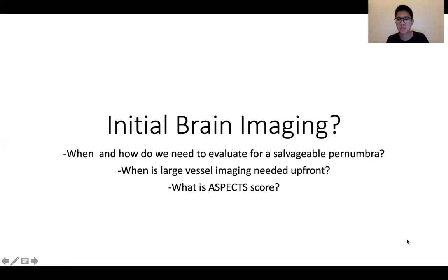Understand. At the same time, if it's a large stroke and you already see it on the plain CT scan, then that tissue might be unsalvageable. So you can use your aspect score to figure out whether you should be treating with IVTPA or thrombectomy or not. Less than 6/10 it's a gray zone. Less than 4/10, most people will not try to do a recanalization or a thrombectomy.